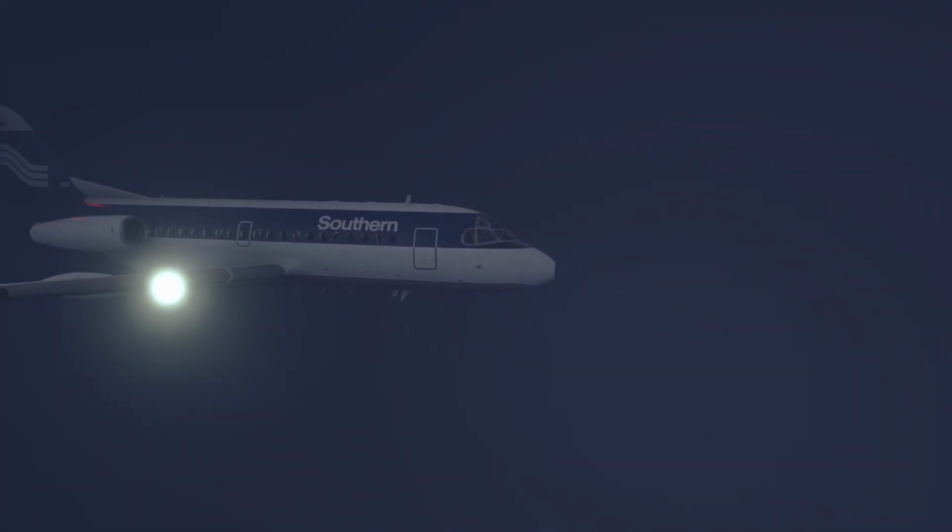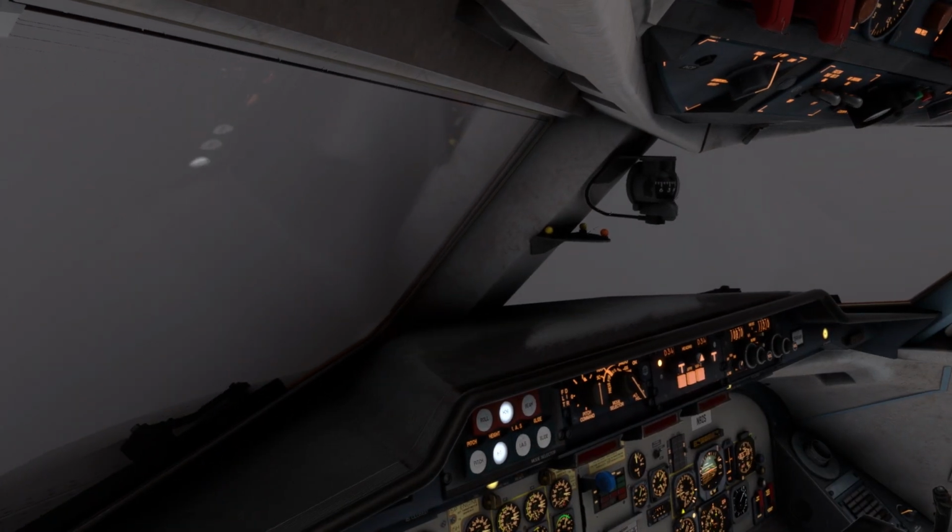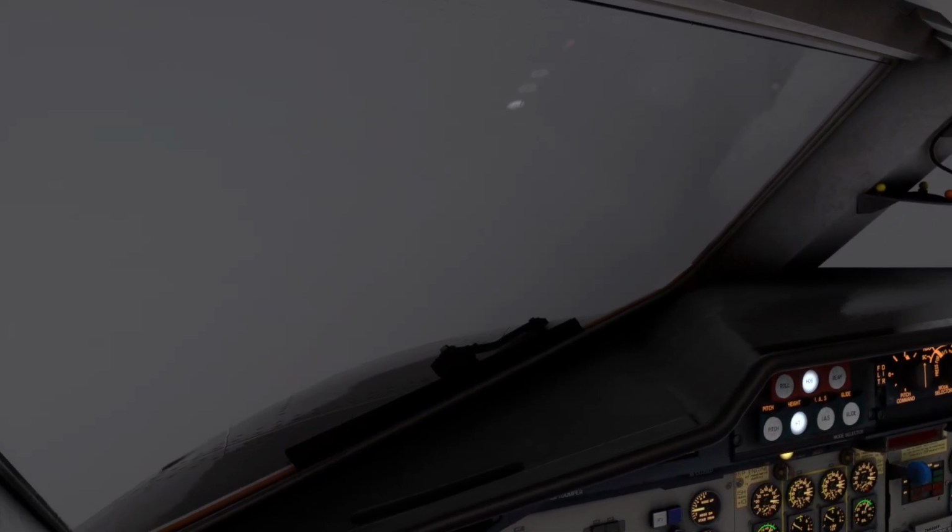They've flown straight into the heart of the storm, and the results of this decision become immediately apparent. The sound of hail slamming against the plane was described as being in a metal barrel while being pelted with rocks.